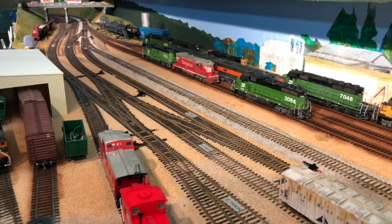You can notice me relining the turnout for the main track in the background. That's the most common error that we make when we're operating model railroads, is to fail to align the switch for the main line after we've used it.